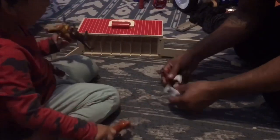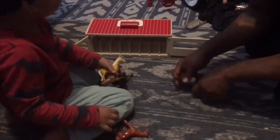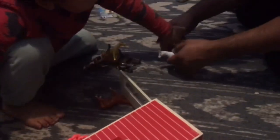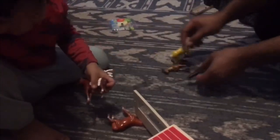And let's go. Are you ready? Let's play. They're racing, Liam. They're racing. Oh, no. Aaron, oh, he's over there. Aaron, come over here, Aaron.